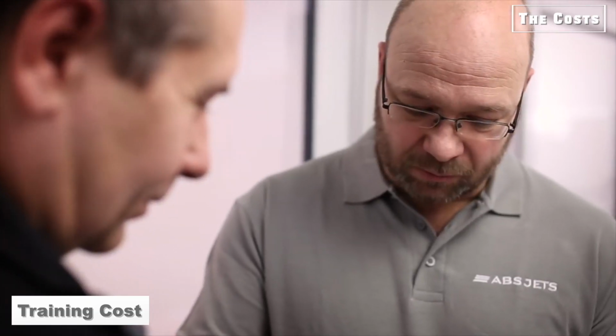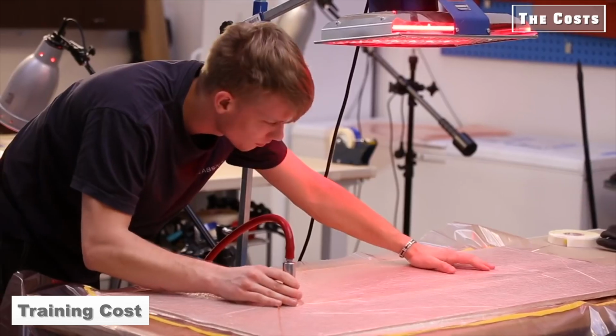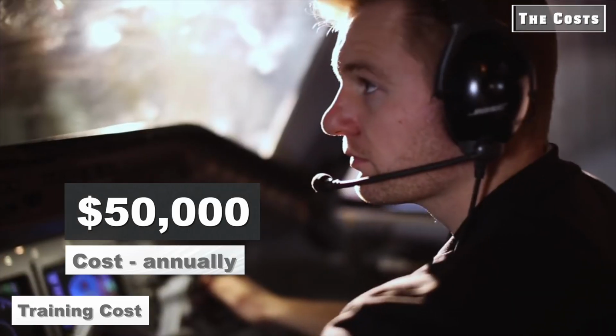Now, as you are hiring crews, you also need to ensure that they are properly trained for the sake of your own assets' wellness. They are integral to the safe and efficient operation of your aircraft, so having well-trained crew members is quite important. It can cost you around $50,000 annually.